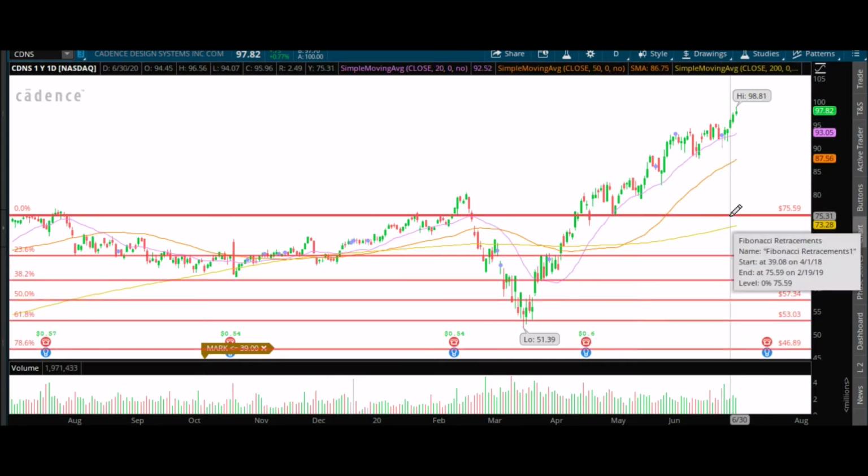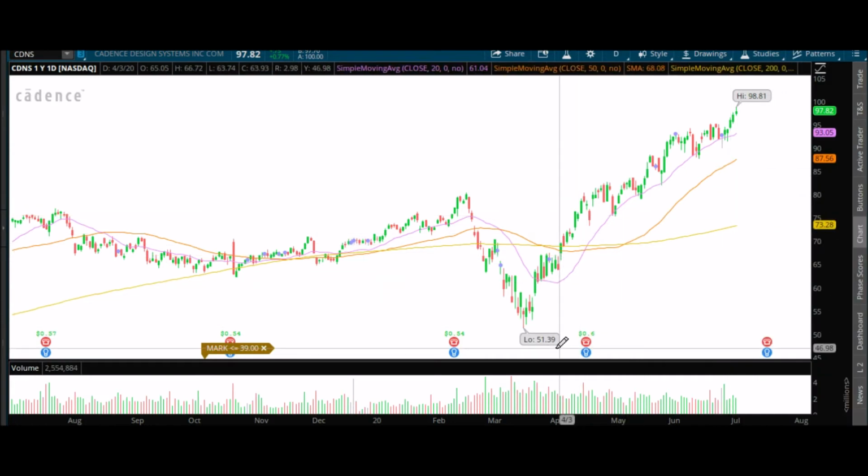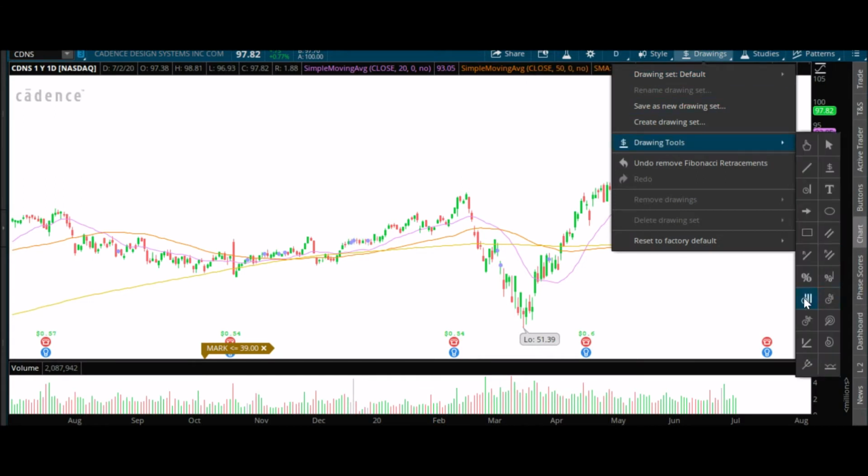Let's get rid of the Fibonacci. Probably make a new one. So our low here, 51.39. Why don't we make a new one? Let's do a new Fibonacci. That would be a nice little thing to do while we're doing the drawings. Let's see here, drawings. Fibonacci retracements, if you haven't done them, very helpful for support and resistance areas. Plenty of videos out there on that.